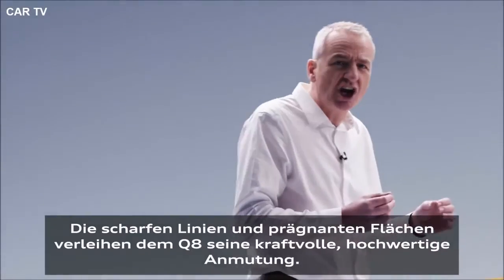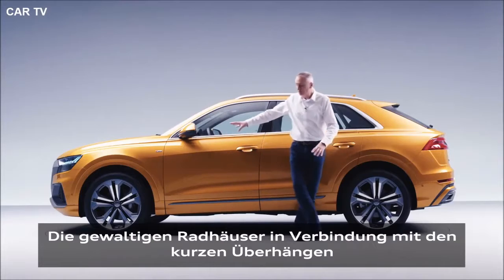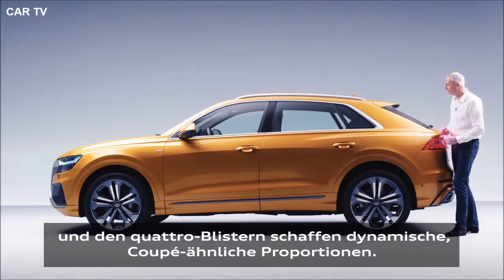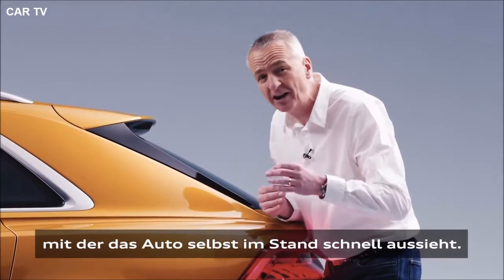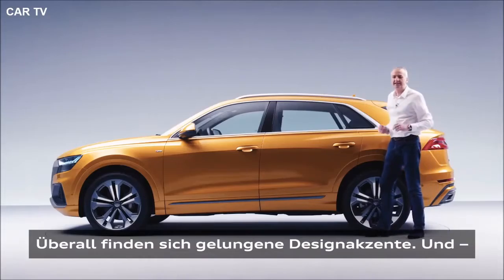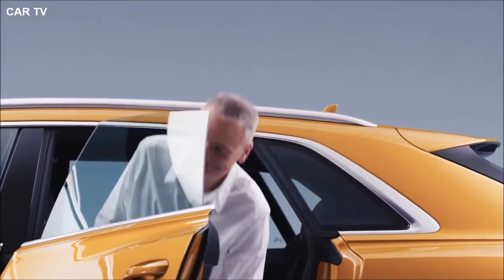The Q8's sharp lines and taut surfaces give it a sense of strength and quality. And this huge wheelbase, combined with the short overhangs and the Quattro blisters, they give it a dynamic, coupe-like proportion. And I love these little design touches, the flying roofline that makes it look fast even when it's standing still. The way all these elements just cascade down the back of the car. There are perfect little design touches everywhere. And how about this? Frameless doors, front and rear.